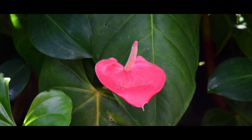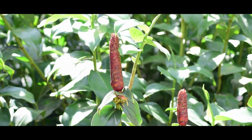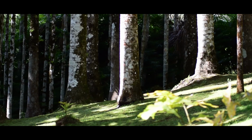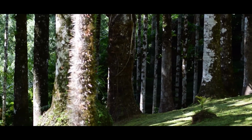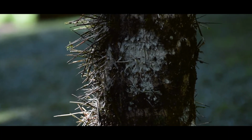So the garden was created at the beginning of the 1980s. The owner, a man called Jean-Philippe Toz, started his own collection of plants, flowers and trees by the beginning of the 1960s actually, and was stocking all of his finds here in this area, which was actually his grandmother's place.